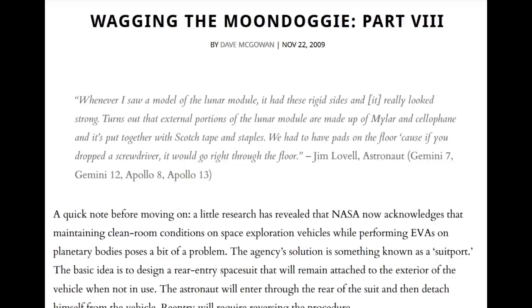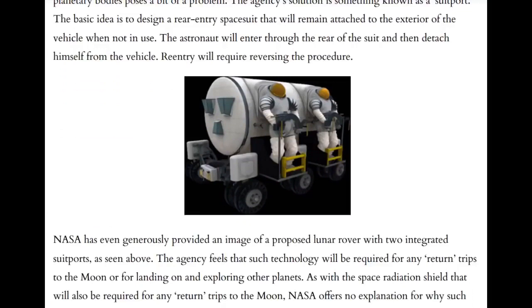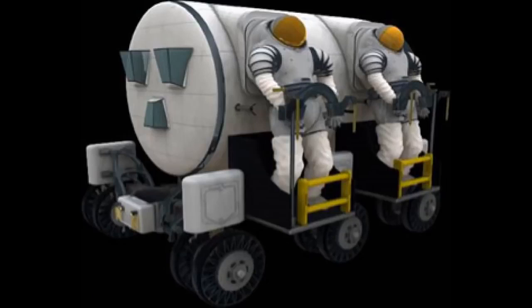A quick note before moving on, a little research has revealed that NASA now acknowledges that maintaining clean room conditions on space exploration vehicles while performing EVAs on planetary bodies poses a bit of a problem. The agency's solution is something known as a suit port. The basic idea is to design a rear entry spacesuit that will remain attached to the exterior of the vehicle when not in use. The astronaut will enter through the rear of the suit and then detach himself from the vehicle. Re-entry will require reversing the procedure.